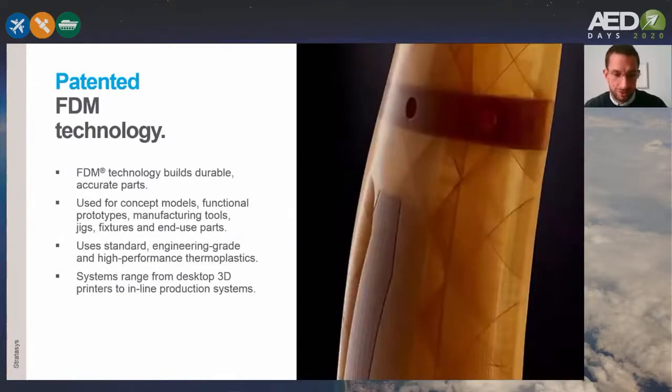As I said, we have more than 1,000 patents and a few technologies, but today I will focus mostly on the FDM technology. It's a filament-based technology working with thermoplastics. This is the technology on which I will focus today because it is especially suited for aerospace. Since it uses real thermoplastics, the performance of the material allows the technology not only to produce concept models or prototypes, but also to go into more interesting fields of application, especially for MRO, like manufacturing tooling, jigs and fixtures, and end-use parts, in this particular case as repairs.